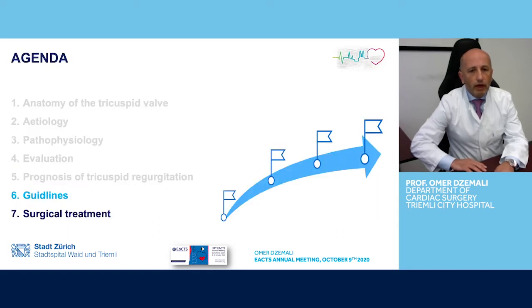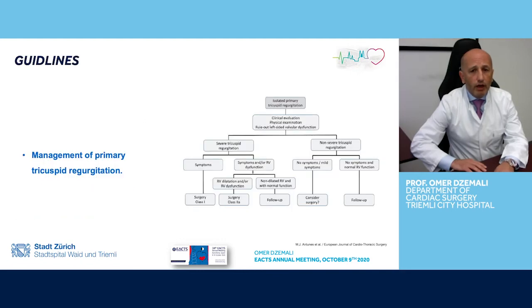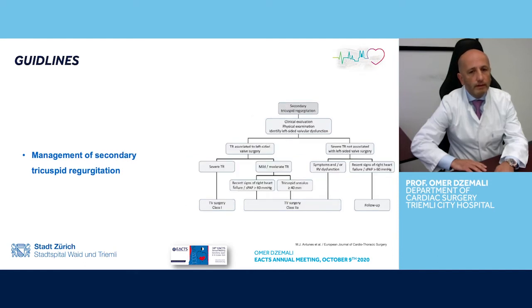Let's take a look at the guidelines. Actually, primary tricuspid regurgitation is rare and caused by abnormalities of the tricuspid valve apparatus. Tricuspid valve surgery is recommended in patients with severe primary or secondary tricuspid regurgitation. Secondary tricuspid regurgitation is far more frequent and related to right ventricular pressure and volume overload and dysfunction, resulting in annular dilatation and leaflet tethering.